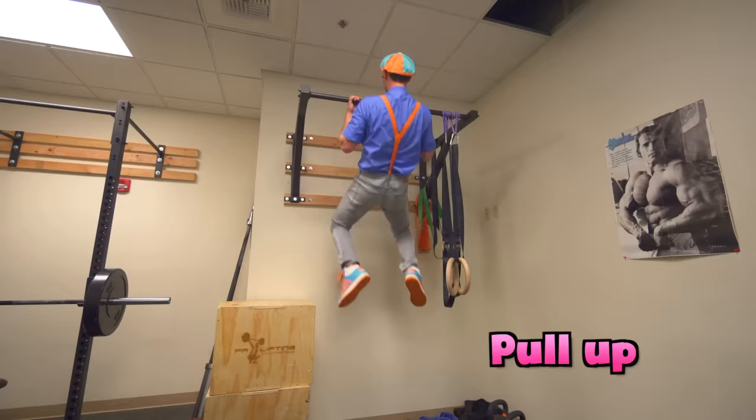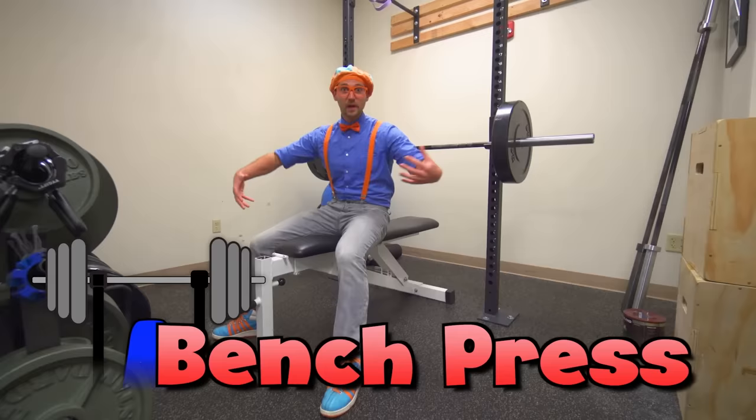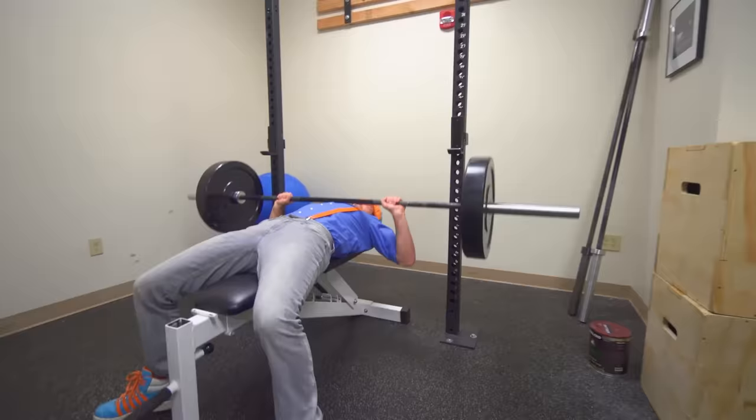Woo! Now, last but not least, the bench press. This is a great way to keep your upper body nice and fit. So then, like I said, firefighters can help people. And they're nice and strong. Yeah! All right, now let me show you the rest of the fire station. Come on!